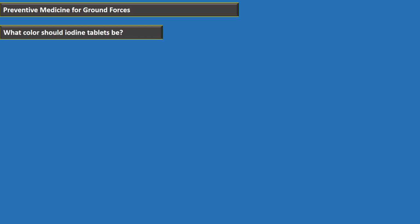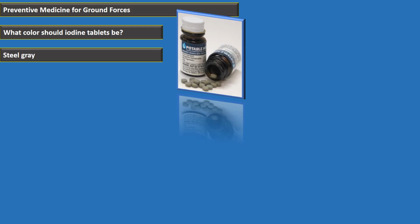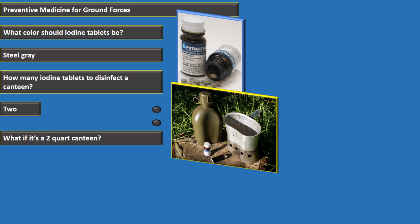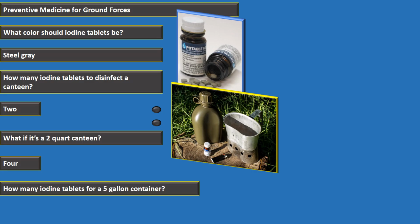What color should iodine tablets be? Iodine should be steel gray. How many iodine tablets to disinfect a normal canteen? Well, that's 2 tablets. What if it's a 2-quart canteen? We'll just double it up: 4 iodine tablets for a 2-quart canteen.